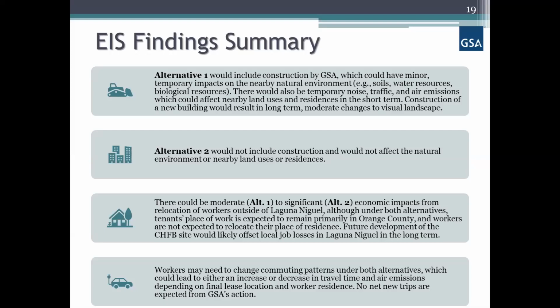Workers may need to change commuting patterns, which could lead to either an increase or a decrease in travel time and air emissions depending on the final lease locations and where the workers reside. No net new trips are expected from either action.